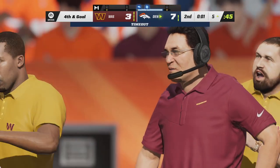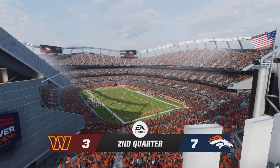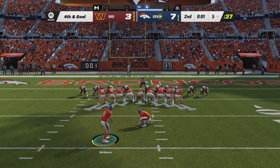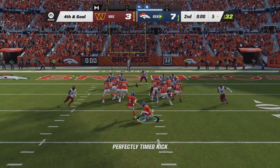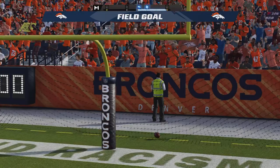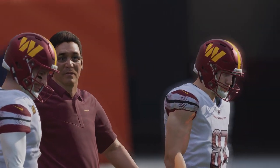And with just 1 second remaining in the first half, they'll call the timeout. So with 1 second left in the half, on is the field goal unit. This a fairly straightforward 22-yard short attempt. The kick by McManus is good, and that will do it for this first half. So we're at halftime here in Denver with the Broncos leading this one.